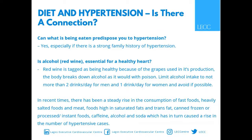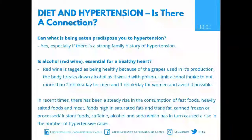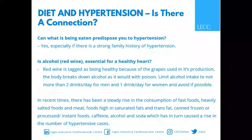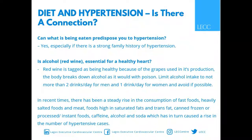So there are some questions that I get frequently when I speak to people about hypertension and their diet, and if they can become hypertensive. I just highlighted the top two. The first is, can what I eat predispose me to hypertension? The answer to that is yes, it can, and it will actually. And it's even worse for people that have a strong family history of hypertension, like I said earlier.